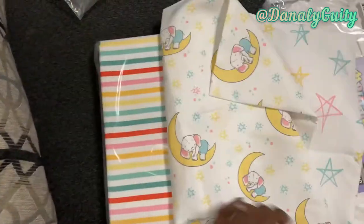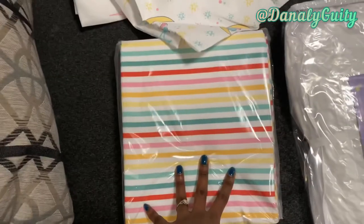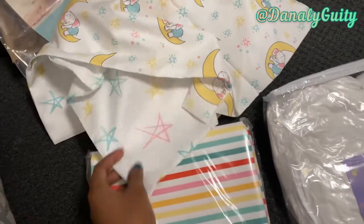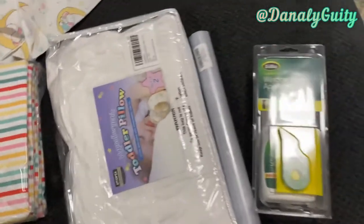They're adorable. I did want to do gender neutral, but I was just like, I really like this bed sheet. So I was like, I'll just do these colors. It is what it is. And, oh yeah, let me open this up. All right.